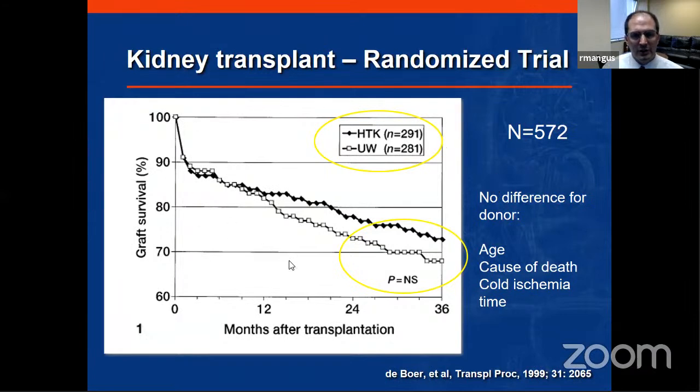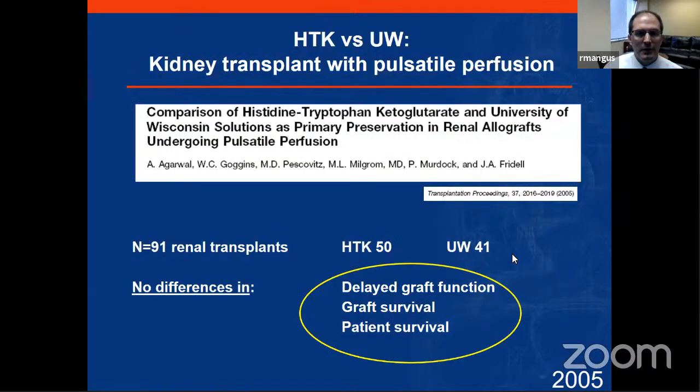And it was probably one of the best studies that is done comparing preservation solutions, and it was one of the first ones. And you can see that the long-term graft survival at 3 years was superior for the HTK in this particular study, and they did account for age, cause of death, donor death, and cause of ischemia, and the amount of cold ischemia time.